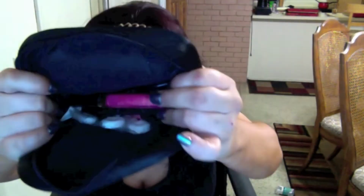Then I have, my God, it's a mess. I have a cheap gloss, Wet n Wild. I have an expensive gloss, which you can't see. I don't even know why I swatched it. This is from Estee Lauder, and it's really pretty. It has sparkles in it. It's called Opal. What the fudge, yo? Everything's falling out. I have another little cosmetic bag like this that's empty because everything's fallen out.